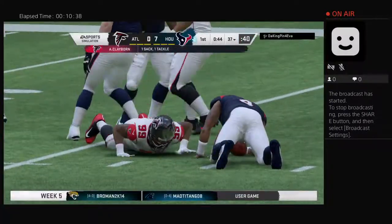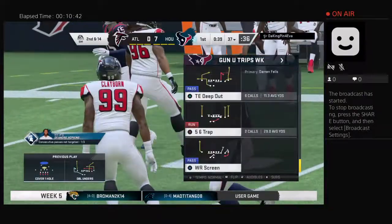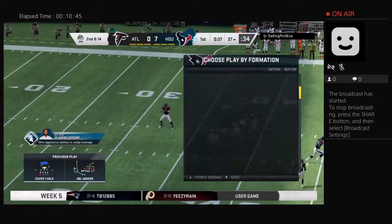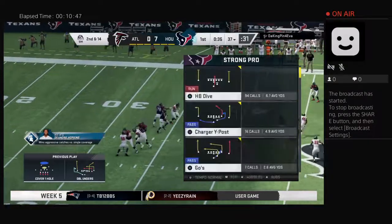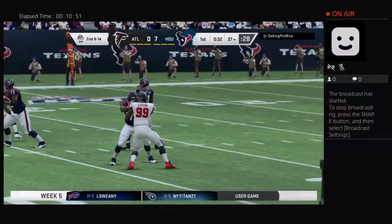Pressure brought in, and the Falcons get there for the sack. The sack coming from Adrian Claiborne off the edge. Defensive end gets in there that time. They were in a 4-3. What's the responsibility of the ends versus the tackles there, Charles?